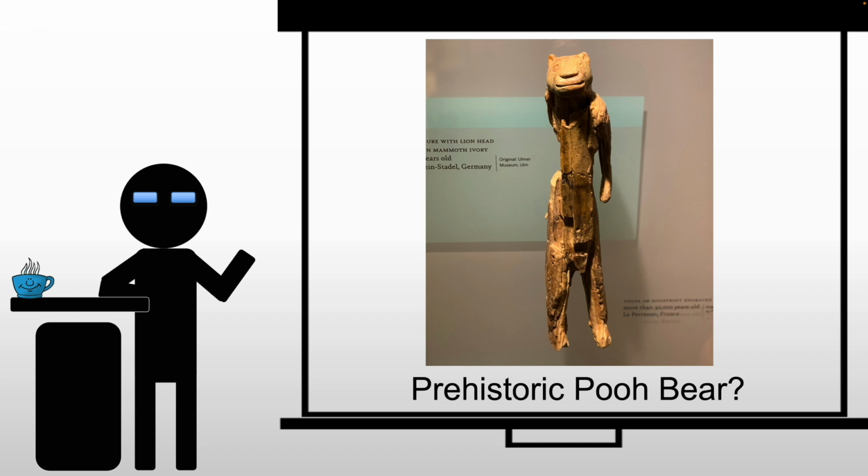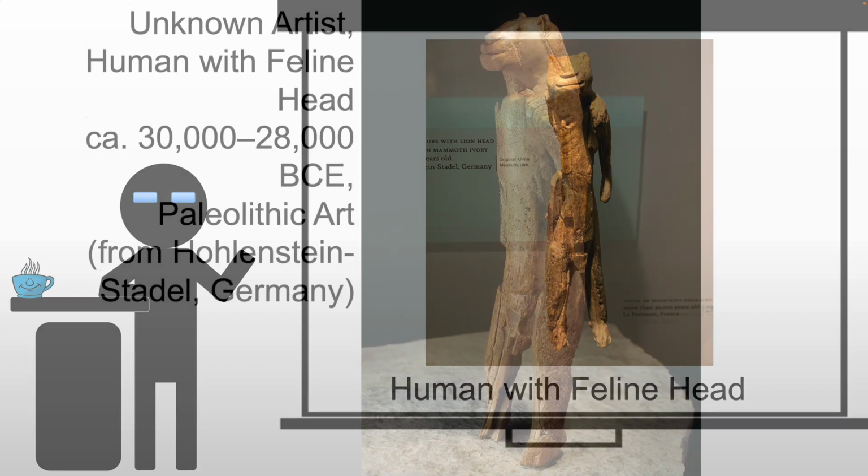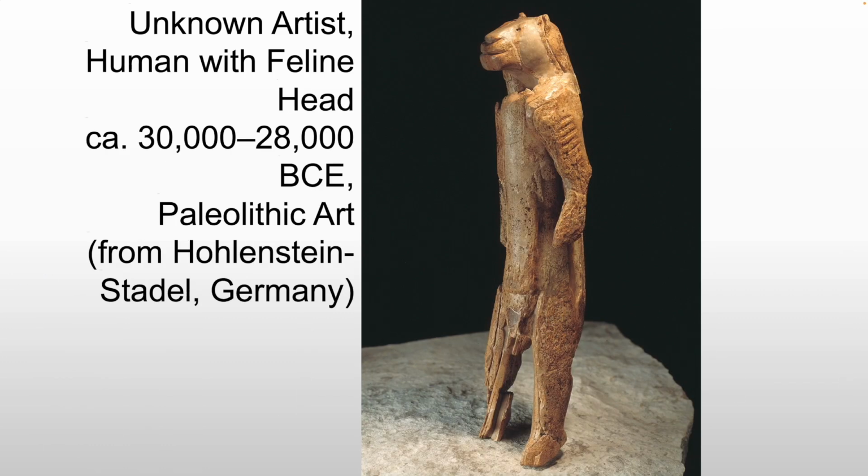Next, we're looking at what may be a prehistoric Pooh Bear, or is generally known as a human with feline head. Whichever way you want to look at it, at the end of the day, this is an ivory sculpture showing a great deal of imagination. What we're looking at is fragmented, and it's painstakingly restored.